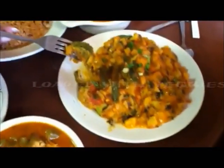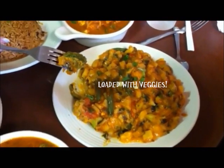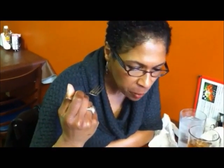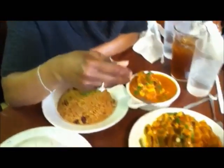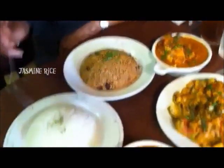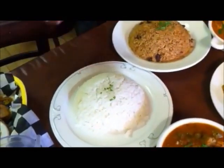I mean, you have a lot. You have your potatoes, your vegan cheese, broccoli, green beans, asparagus, potatoes, of course. And let's just see how this tastes. Very good, very creamy. You can eat this and it can be really light. There's some carrots in here, everything you need. Along with that, you get some jasmine white rice.